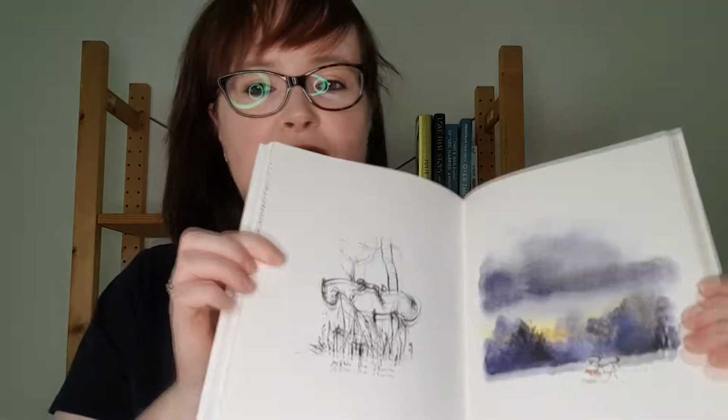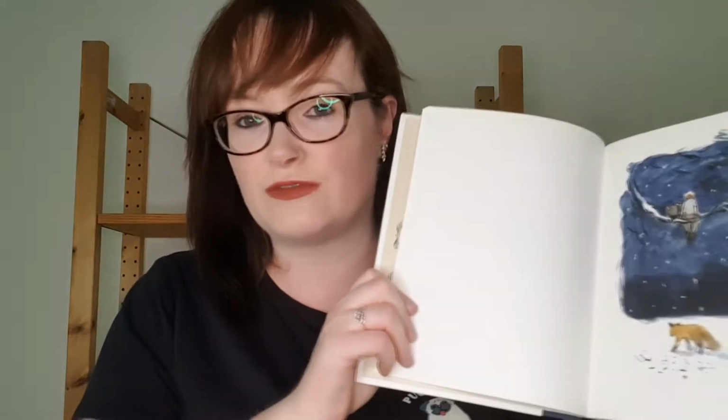The Boy, the Mole, the Fox and the Horse by Charlie Mackesy is one that I picked up last year when I was going through a little bit of a rough patch. It has got some beautiful illustrations. It's got some really nice words of affirmation. If you're going through a rough time yourself, I absolutely recommend that you pick this one up.